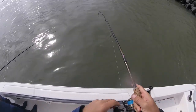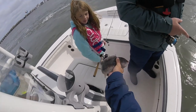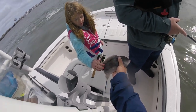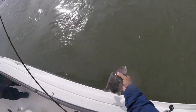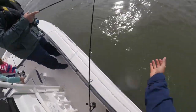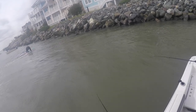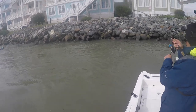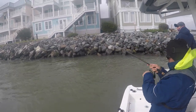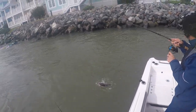Tog. Real smooth, feel it. Smoothest fish you ever feel. Smooth as silk. This is a male. It has a white chin. Female. They have darker chins. Got that whole thing there. Oh yeah, that's a good size.